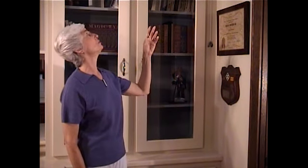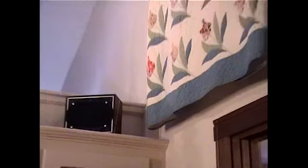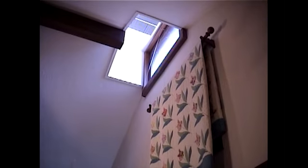This window is really too high to operate by hand. And since we're so energy conscious, we didn't want to install an electric motor just to operate it. So here's what we did. This is really high tech. This is just a few strings of monofilament fishing line with some weights on the end. And all we have to do is simply pull it and the window will close.